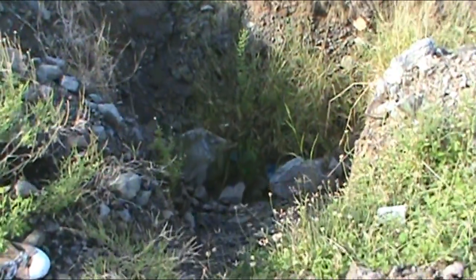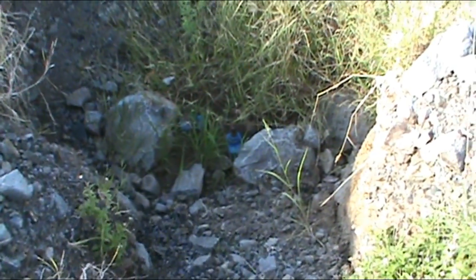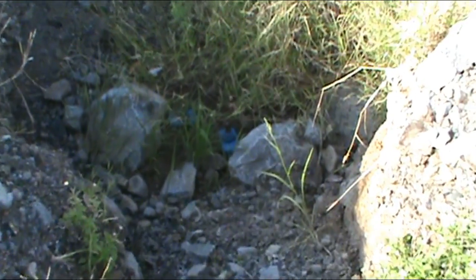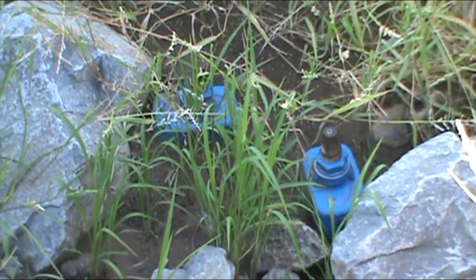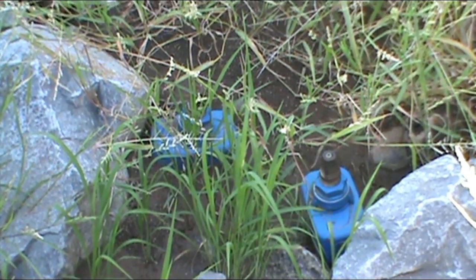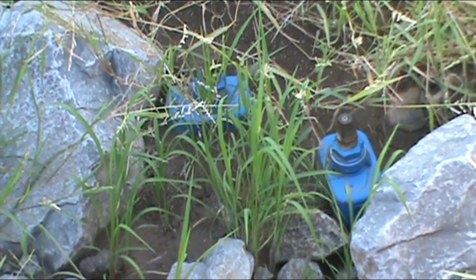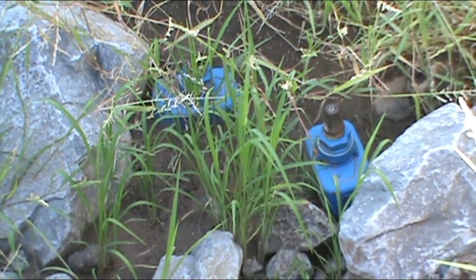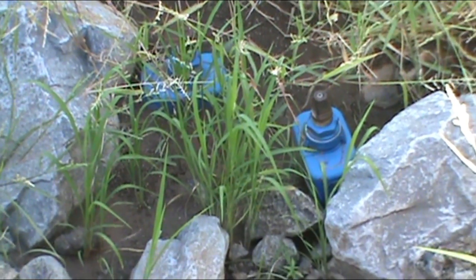Now I'm coming here where we have a hole, and if you look closely you will see two blue objects down there, like two stopcocks. These are the stopcocks for the 4-inch water pipe that is coming in from the western side under that drain and back here on the eastern side.